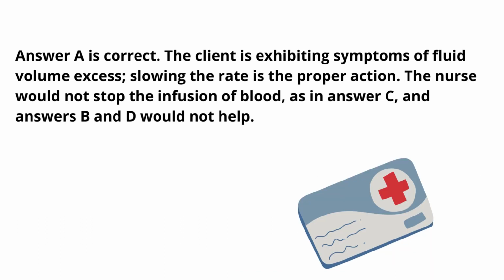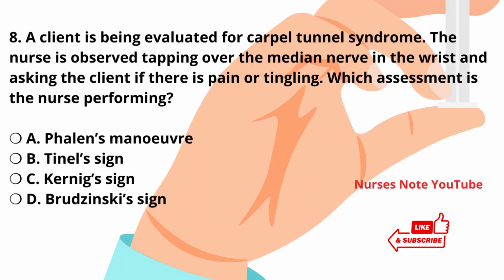Answer A is correct. The client is exhibiting symptoms of fluid volume excess. Slowing the rate is the proper action. The nurse would not stop the infusion of blood, as in answer C, and answers B and D would not help.